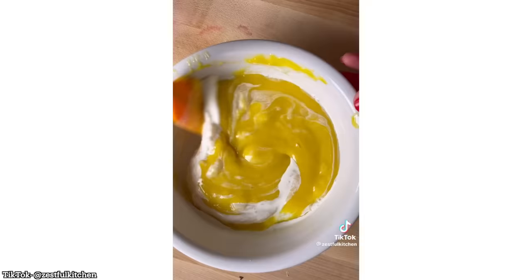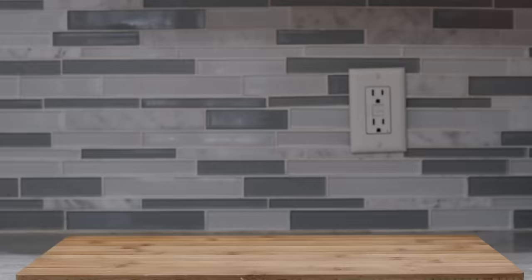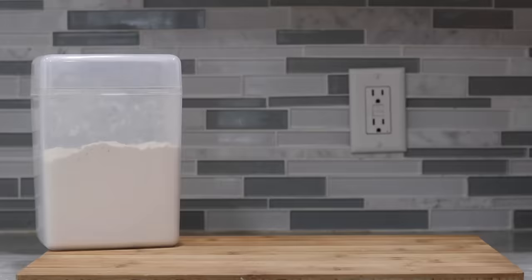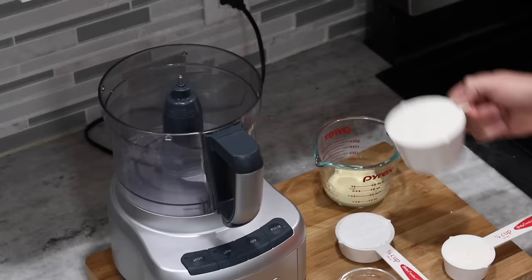And next up on today's citrus circuit, we will be attacking this absolutely gorgeous blueberry lemon tart. I grabbed some flour and heavy cream, cornstarch and sugar, kosher salt, fresh blueberries, lots of eggs and vanilla, butter, honey, and a couple of lemons. Now, out of all the recipes that we are tackling today, I think it's safe to say that this one is by far the most labor-intensive.